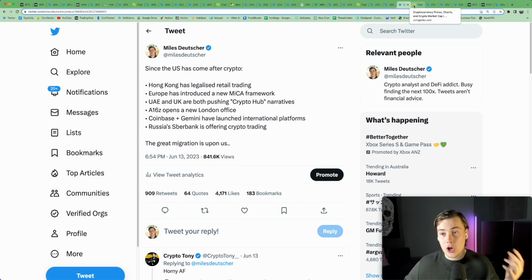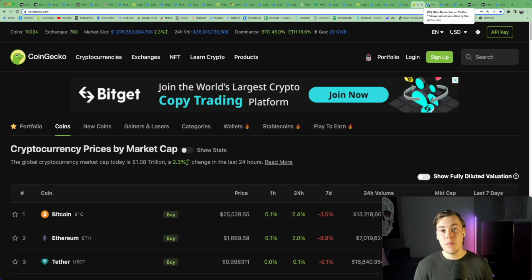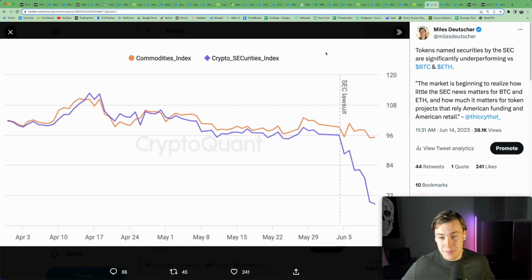Now, does this affect altcoins? Yes. A lot of alts may be generally structurally negatively affected by this for a long time, especially the tokens that have been named securities. We can already see here on the graph in front of you that the securities index, so the 19 tokens that were deemed securities by the SEC in the Binance and Coinbase lawsuits, have been significantly underperforming the commodities index, which is comprised of Bitcoin and ETH.